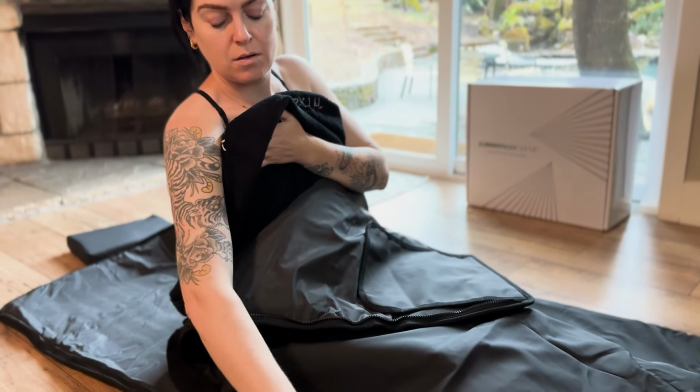I have a few sauna blankets, and the CurrentBody sauna blanket is my favorite. I'm not just saying that. If I were to choose one over the other, I always opt for the CurrentBody because it gets hotter than the other blankets that I have. It gets hotter faster than the other blankets that I have, which makes it really easy to use. And it's slightly larger, so it's really comfortable. And my boyfriend even fits in it. Multiple reasons why I prefer it.